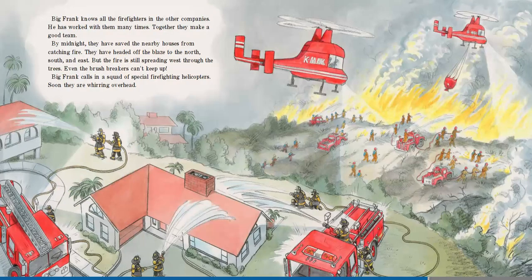Big Frank knows all the firefighters in the other companies. He has worked with many of them before. Together they make a very good team. And by midnight they have saved the nearby houses from catching fire. They have headed off the blaze to the north, south, and east, but the fire is still spreading west through the trees. Even the brush breakers can't keep up.